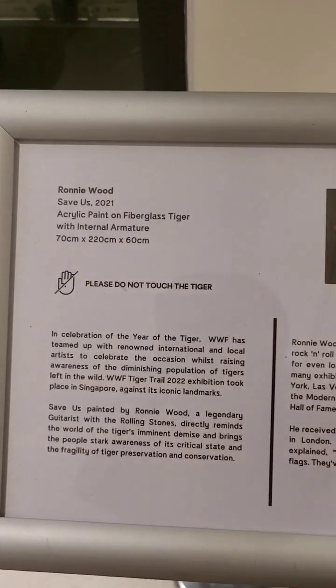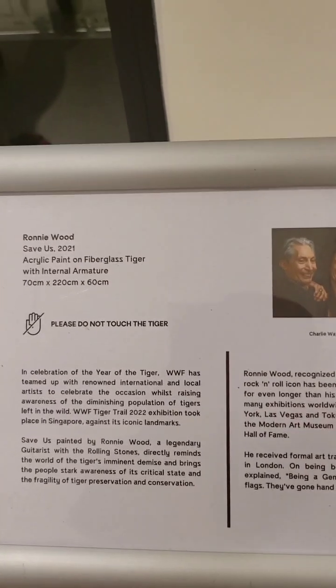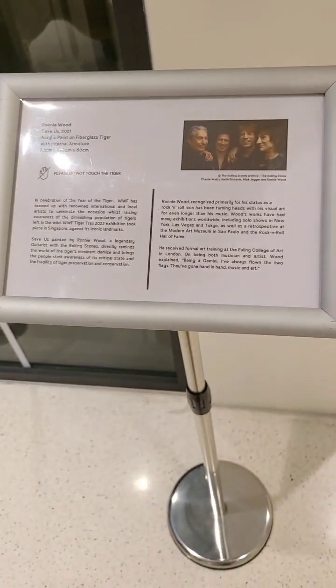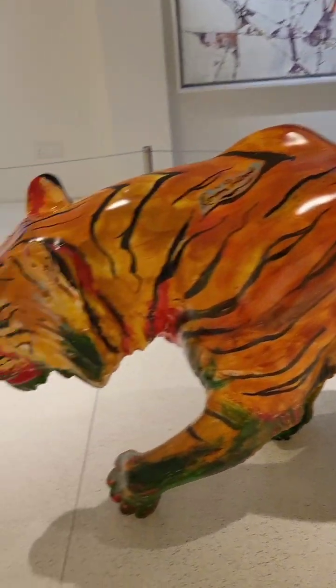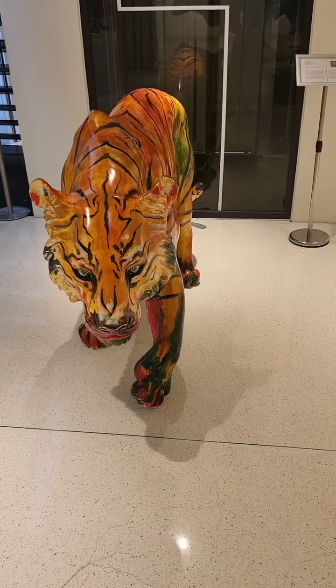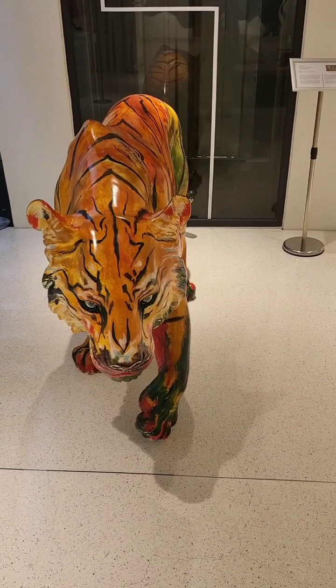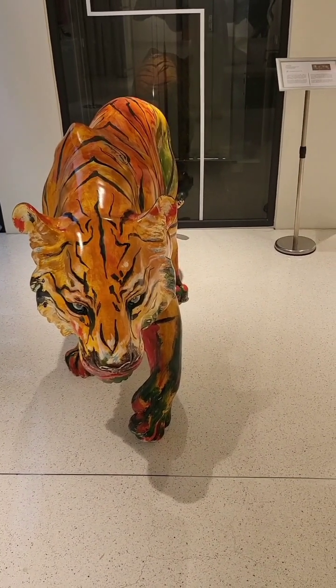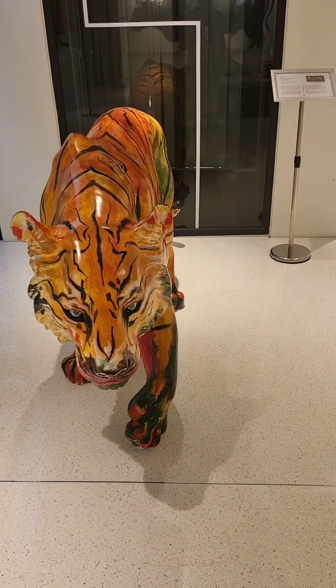And this final piece here is by Ronnie Wood, Save Us 2021, acrylic paint on fiberglass tiger with internal armature. Those are the sizes, and that is the majestic tiger, Save Us. This is in regards to the endangered species, or an ode to endangered species. So many animals are endangered, and the tiger is one of the most endangered species in the world. And this was a call. It's like a silent cry for help to save the last of the remaining tigers.